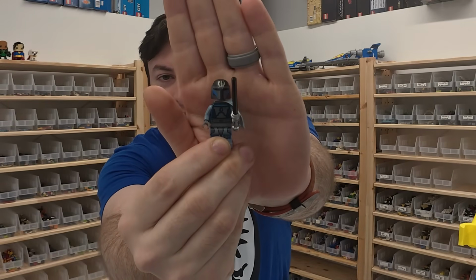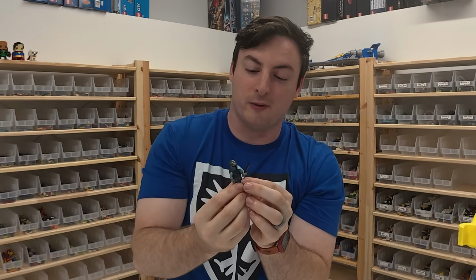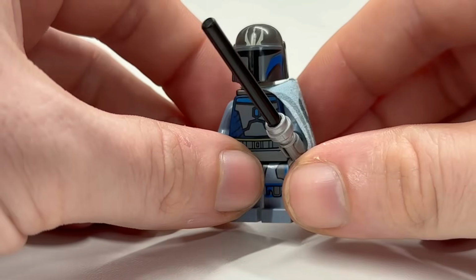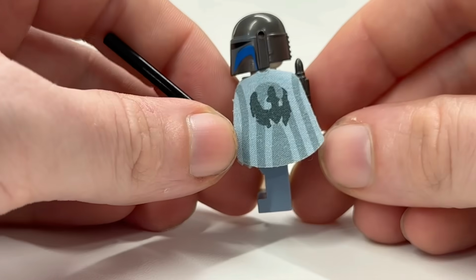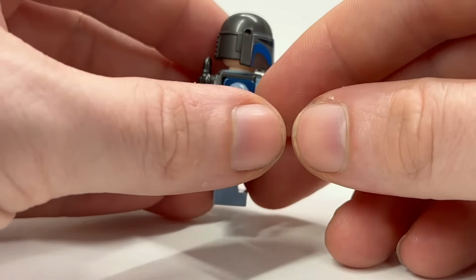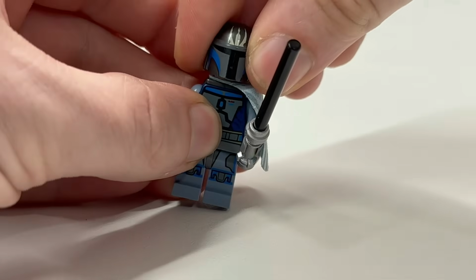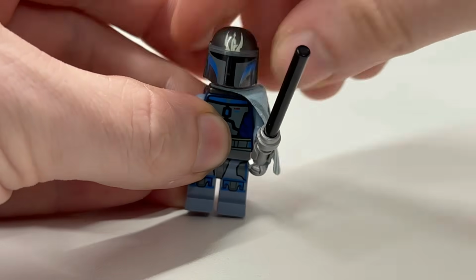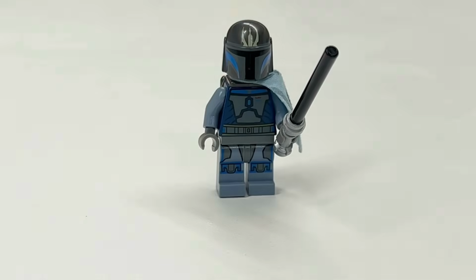How incredible is this? He has a beautiful cape, which has very little signs of weathering, if any. He's got the Darksaber, he's got his jetpack, just all around. His signature Mandalorian helmet, leader of the Death Watch, just absolutely incredible. This is the only version of Pre-Vizsla that LEGO has ever made, and I am now honored and very fortunate to have it in my collection. This is up there. This is like top 3 LEGO Star Wars minifigures that I've always wanted.